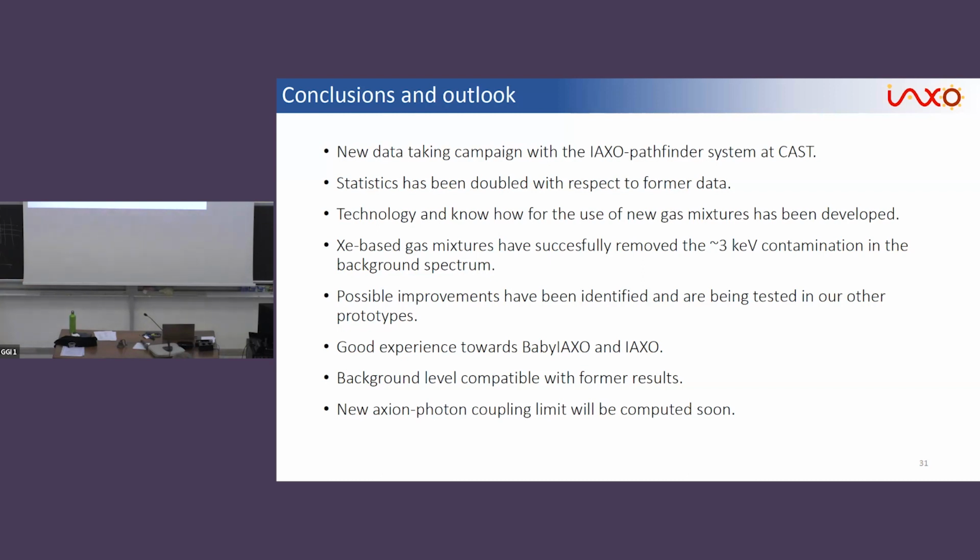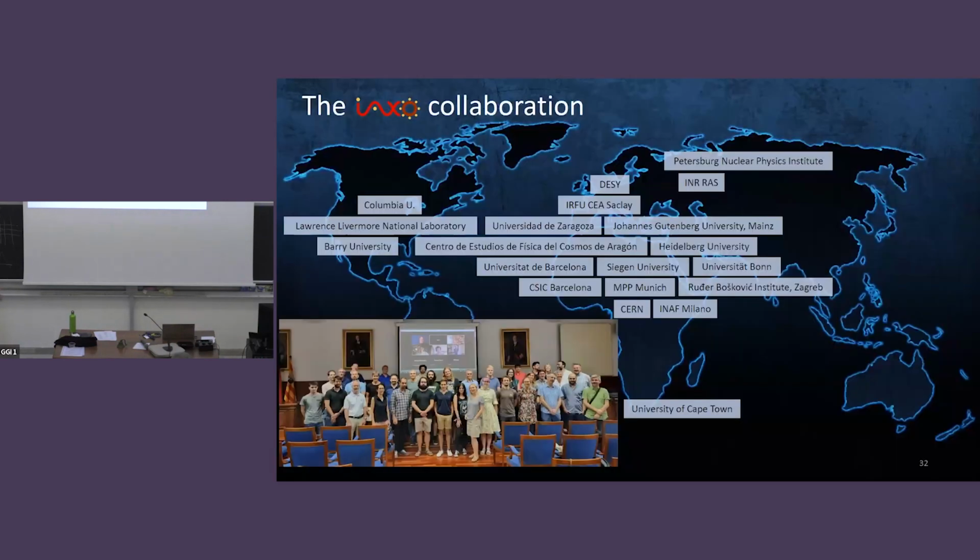It has been, in general, I can say, a very good experience towards IAXO. The background level is compatible with former results, and the new axion photon coupling will be computed hopefully soon. And yeah, that's all. Here I just leave a picture of the IAXO collaboration because they are all behind this work, not only me. If you have any questions, I'd be happy to answer them.